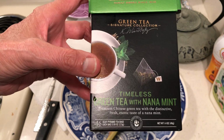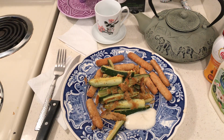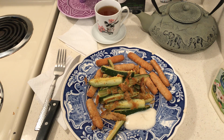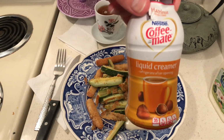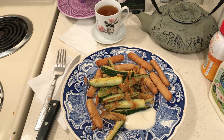Okay, so I bought this green tea with mint. And one of the good things about these 99-cent stores is they can have really good products that are discounted, like this tea. Okay, and then one of the things I keep is hazelnut coffee creamer, because hazelnut coffee creamer is really tasty in mint tea. Oh, I don't have a spoon. I need to stir my tea.